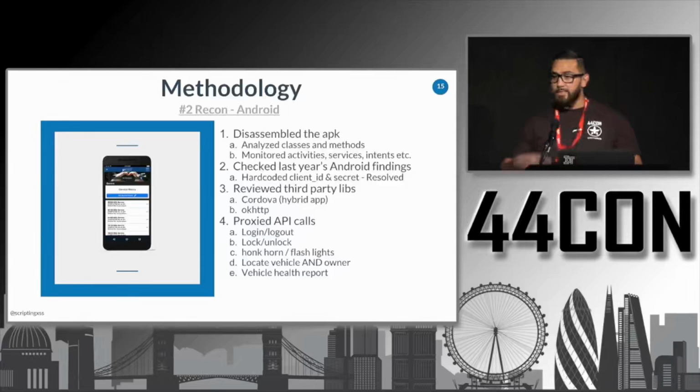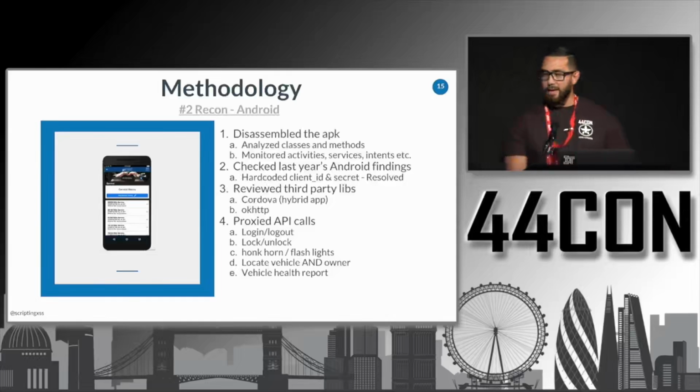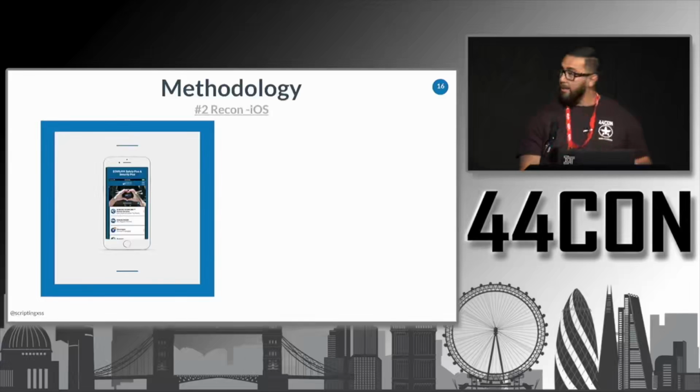So I basically had a baseline. I highlighted things, commented, to just get an idea what I can attack first. So next step was to set up the iOS infrastructure and proxying as well.